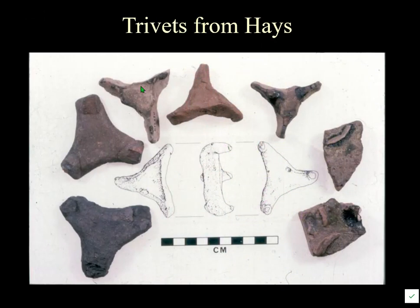So evidence for manufacture included trivets, kiln furniture found at Hais. And there was a lot of it, so there's probably a lot of pottery going on.